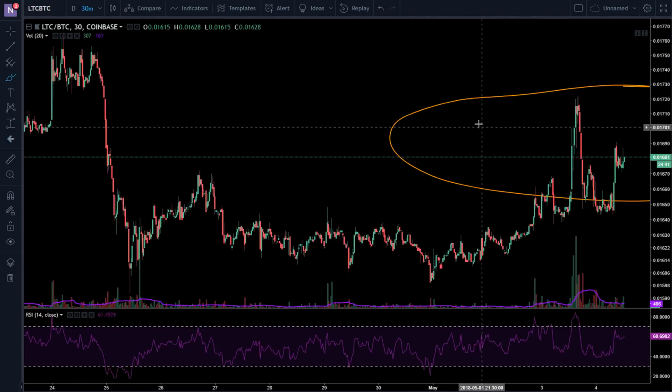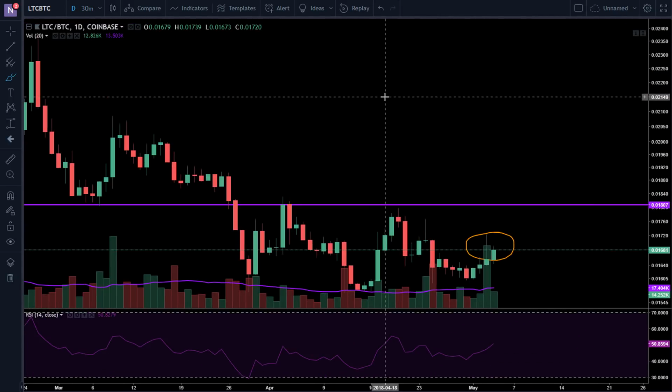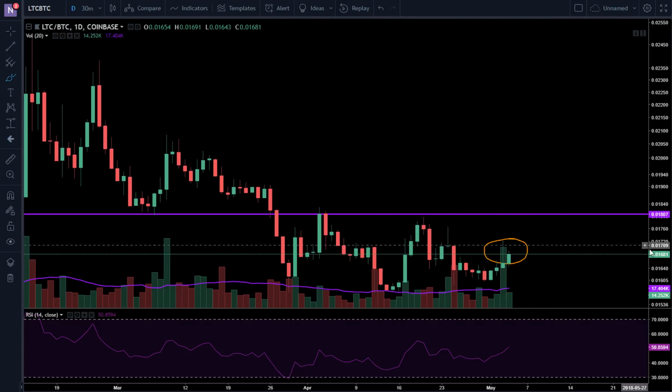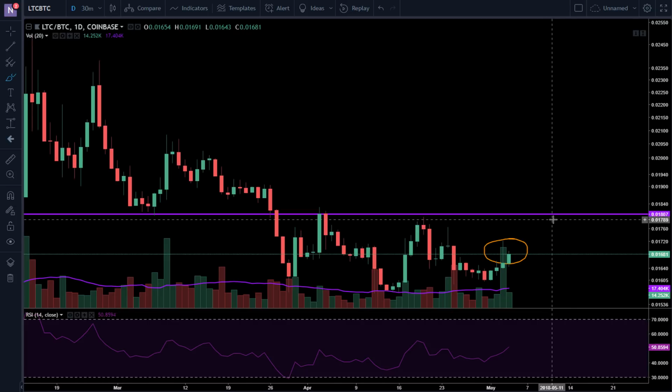And I see we're forming a little bit of a higher low here. So this here is the daily on the Litecoin to Bitcoin ratio. Keep an eye on this. That purple line there at the 0.18, so the 1800 Satoshi. That's what I'm focused on. Once we get above that, things are going to get hot. Until then, I'm not too focused on Litecoin right now. I'll jump back into it a little bit later.